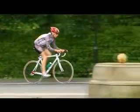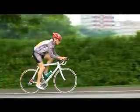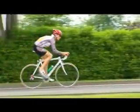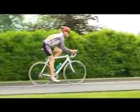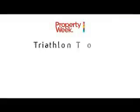Sometimes, though, you do have to do this. For example, coming out of a corner when you've slowed down, it can be worthwhile getting out of the saddle just to give a little bit of extra acceleration to get up to your normal cruising speed before settling back down into your normal aerodynamic position.